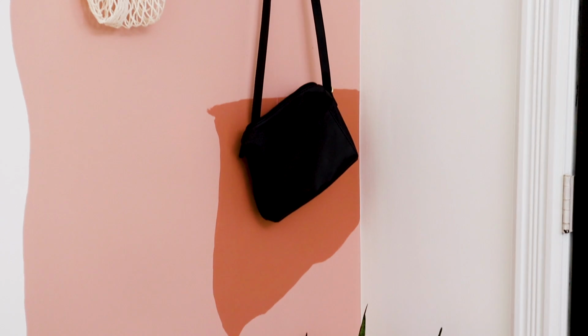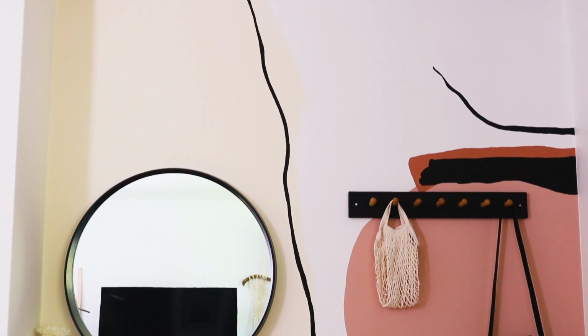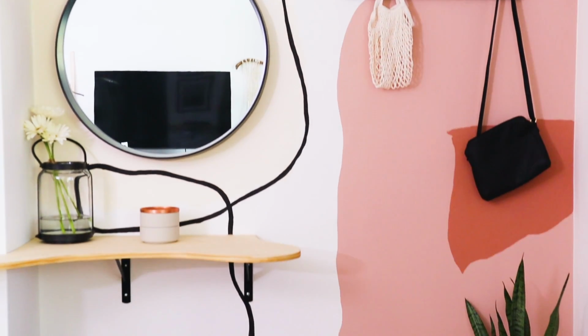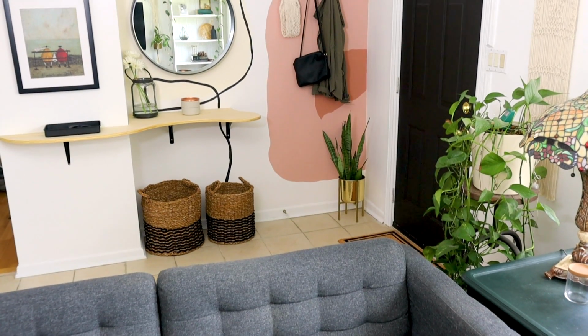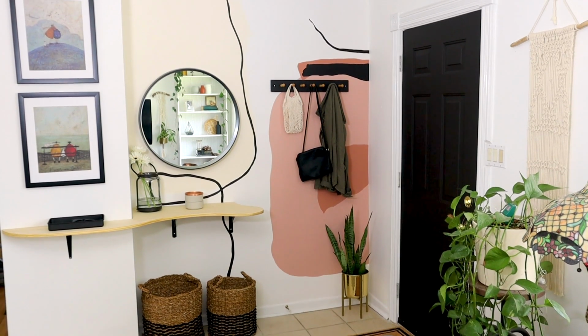The Behr Ultra Scuff Defense paint provided a clean, beautiful, non-reflective, because that's what we want, appearance, and the best part, because it is a paint primer, it really is easy to make touch-ups if needed, and it's really easy to clean. Finally, a front entryway I can feel proud to show off, especially in my videos.